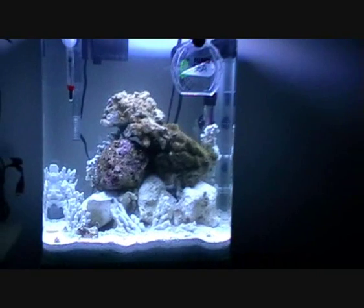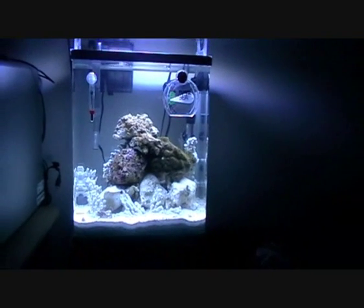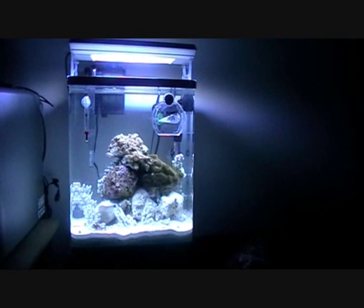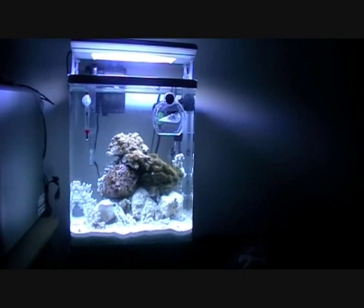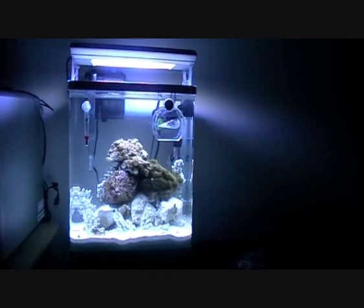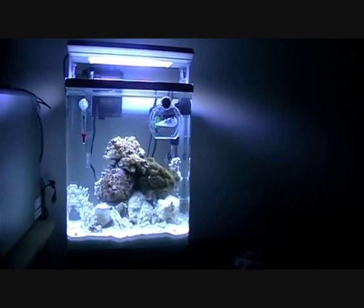So there you go, that is my nano tank. That's how it's getting on in its first 3 days, and obviously I'll do more updates. The next update will probably be once the tank is cycled and I've introduced some cleanup crew.